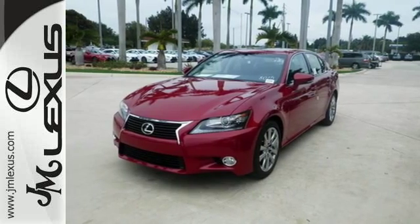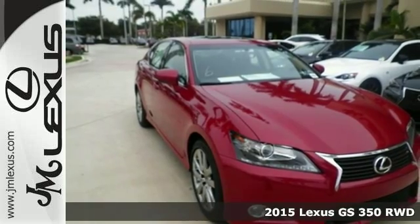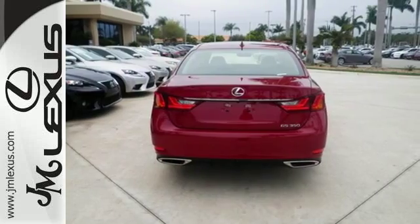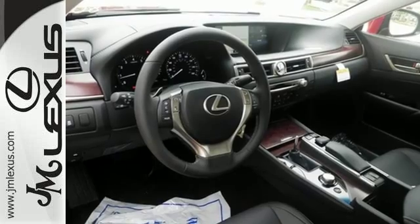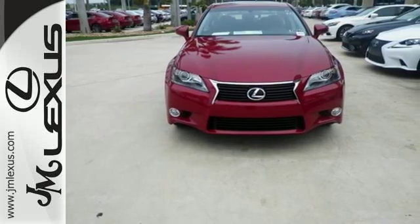Here's a 2015 Lexus GS. Sleek white LED illumination greets you as you engage its world-class, luxurious interior. The feel of the road, the power, the efficiency, and the features are yours to command with Drive Mode Select, Lexus personalized settings, and remote touch.